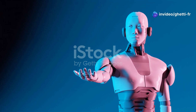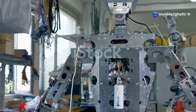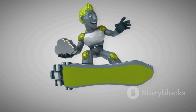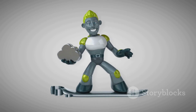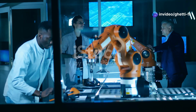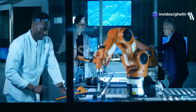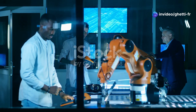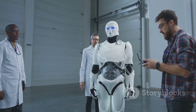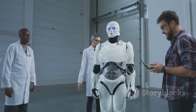Imagine a robot. You're probably picturing metal, wires and flashing lights, right? But what if I told you that robots are becoming softer, more flexible, and even color-changing? This isn't science fiction. This is the exciting world of soft robotics, where material science and engineering combine to create robots that mimic the incredible adaptability of living organisms.